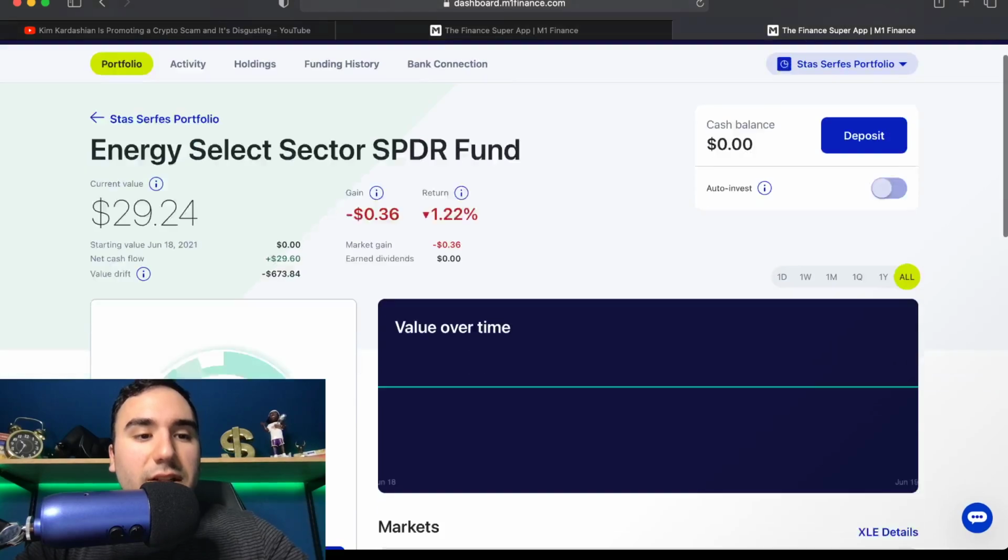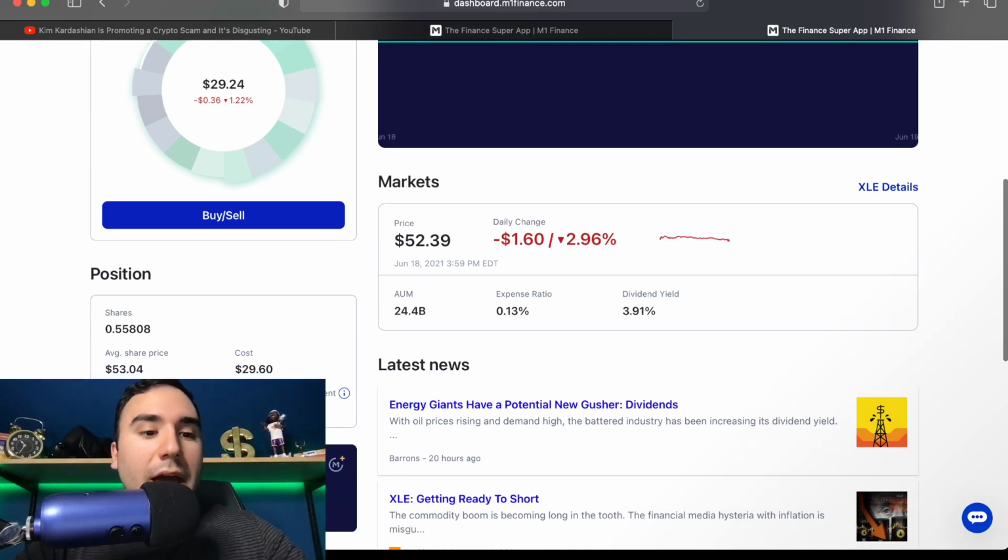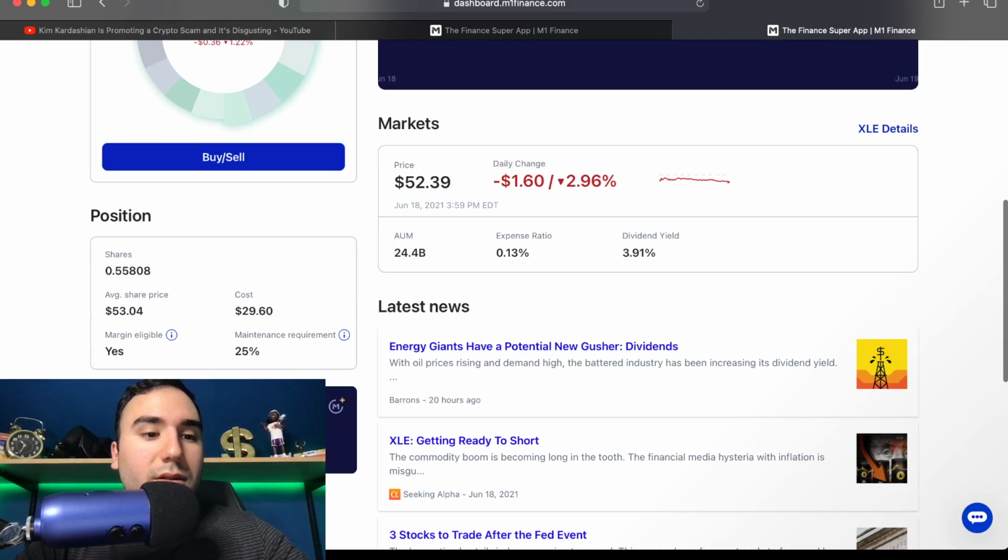This is XLE. I literally bought $25 worth, nothing pretty much. Actually, no, $30 worth in this account. And my average cost is about $53.04. I added it at $53 in my other account as well.